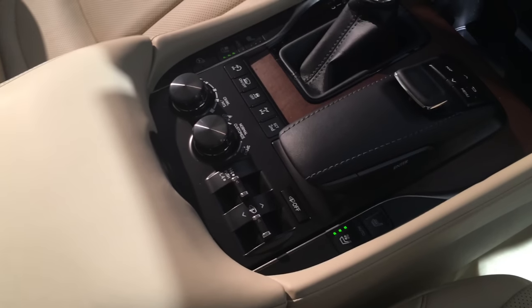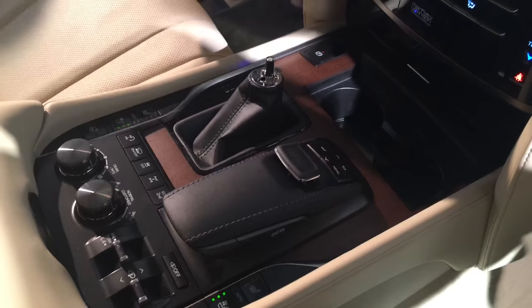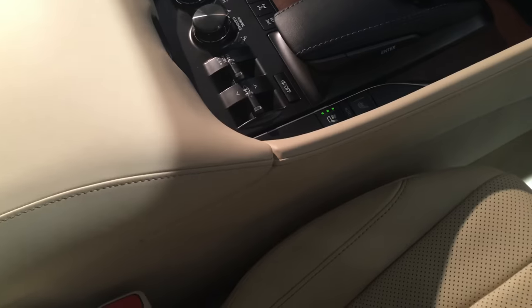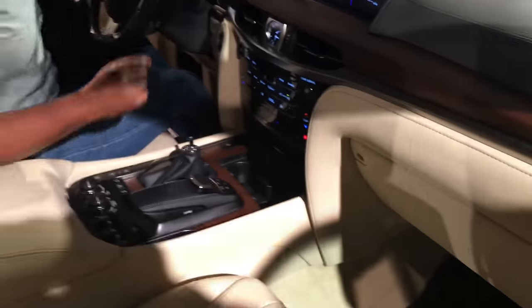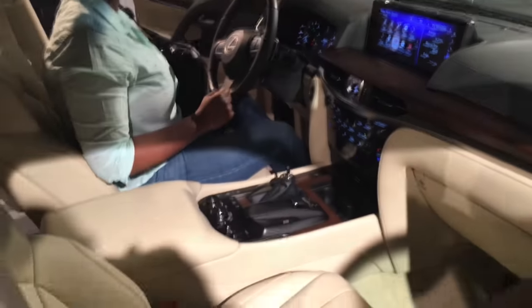My God, this is confusing as fuck. Look at this. Look how confusing all these knobs are. Confusing.